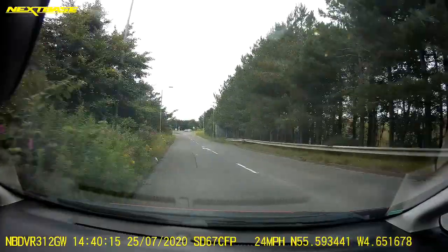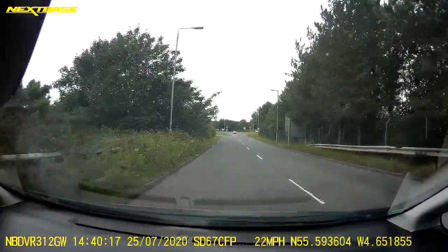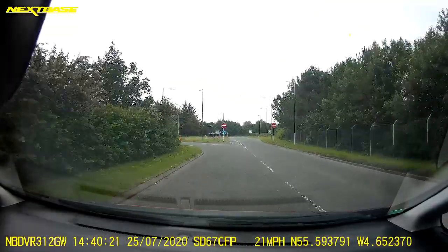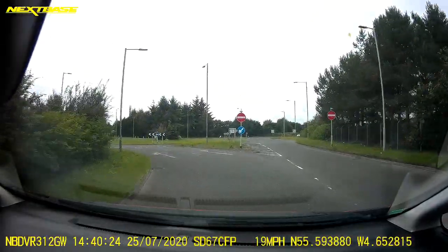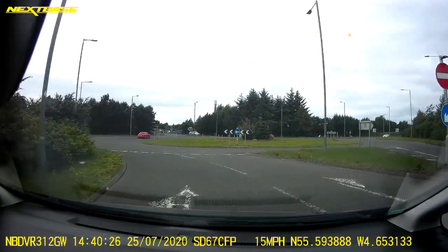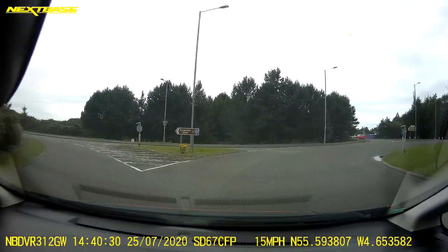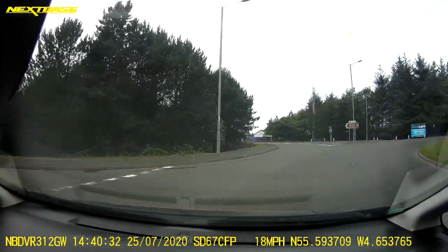Enter roundabout, then take second exit. I don't see a sign on approach, so a quick look at my sat nav tells me second exit straight ahead, so I'm going to stay in the left lane. As you can see, the arrow on the road is also confirming that. Two mirrors, signal left.